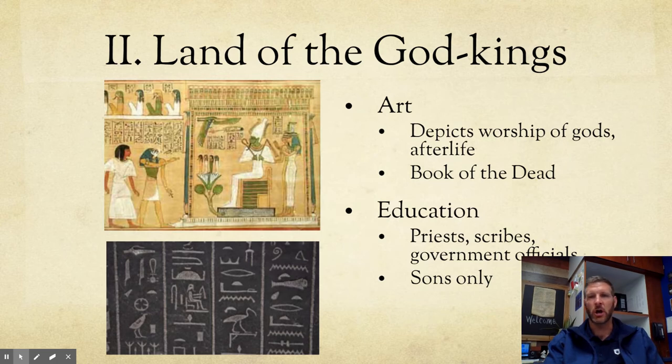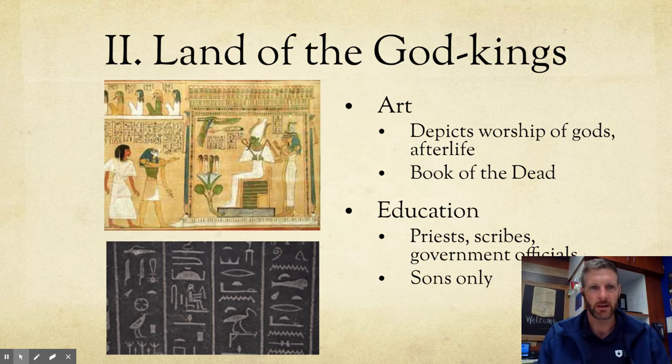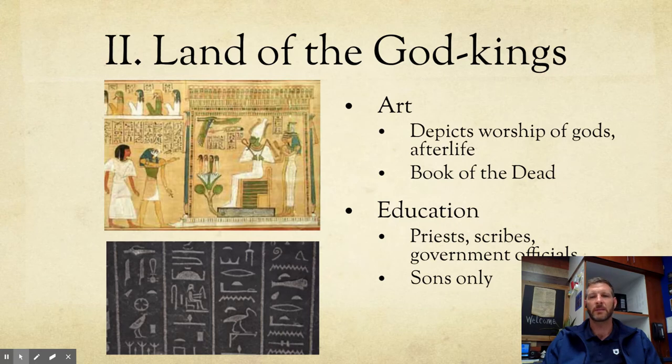Integrated into this was art, and the famous 2D shoulder spread, walk like an Egyptian style. A lot of the art depicted either kings and royalty, or gods in the underworld, and how to get to the underworld, the Book of the Dead being the example we'll look at this week. Education was heavy for priests, scribes, and government officials. Only sons received education, and even then, only the higher classes of nobles and maybe the artisans received an education.